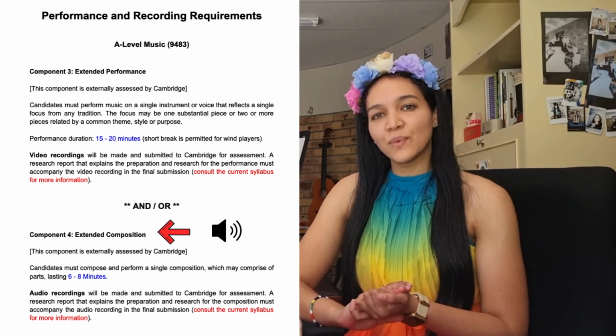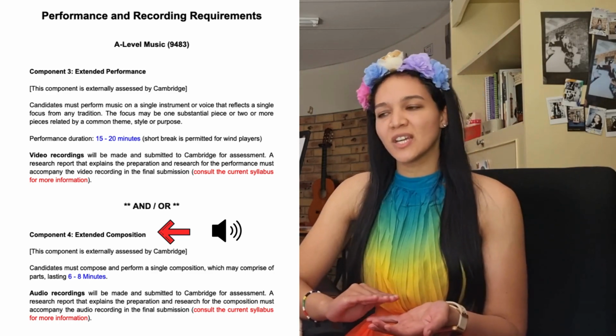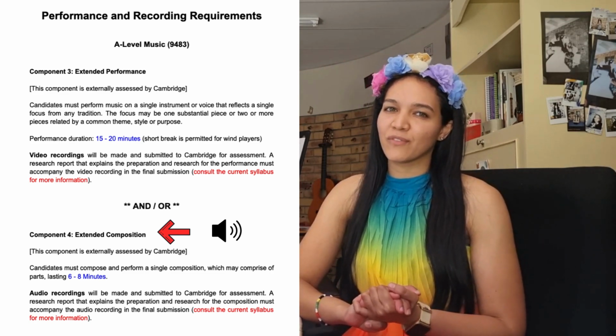And then a research report needs to accompany your work. This will explain, yet again, your preparation, your research for the composition. And once more, please do consult the current syllabus for more information here.